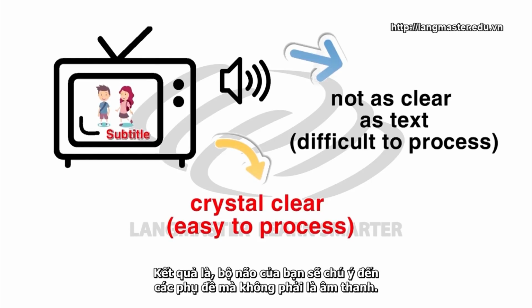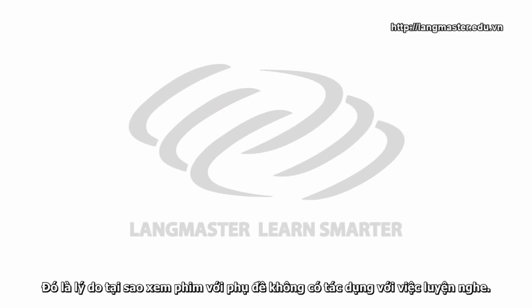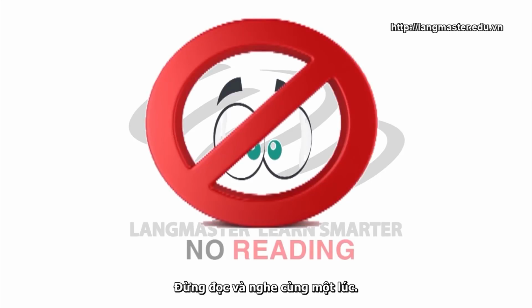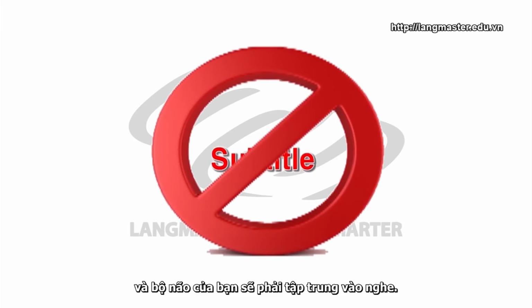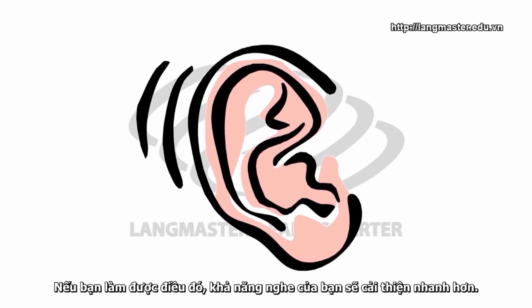As a result, your brain will pay attention to the subtitles and not the sounds. So when you watch a movie with subtitles, you're not really improving your listening. You're actually improving your reading. That's why it doesn't work. So, the best way to improve your listening is to just listen. Don't read and listen at the same time. If you watch a movie in English, remove the subtitles so that your brain will have to focus on the listening. If you do that, your listening will improve much faster.